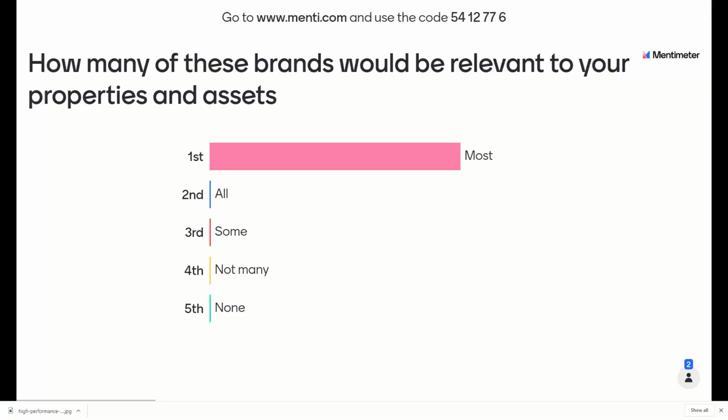Same code. Yep. So this will list out of those brands what would be most relevant to you. Most of the products or the portfolio, all, some, not many, or none. If any nones come up, you're possibly in the wrong meeting, but welcome. Good to have you. Or we haven't got enough solutions. Well, that's another way to look at it.